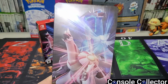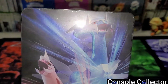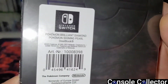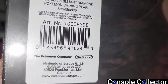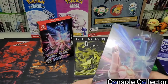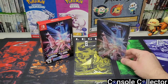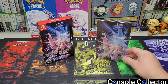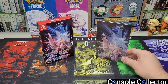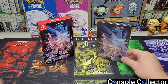This is the European exclusive steelbook for Diamond and Pearl remakes. It is absolutely beautiful. Like, wow. There you can see, still sealed, and it's Nintendo of Europe. I have to give them a shout out because they actually hooked me up with this for just above retail, which I didn't mind paying, and of course shipping to get it here to Canada. So they asked to remain anonymous, so I just want to give a big shout out to them. Thank you so much for hooking me up with this. You know, I really appreciate it. I'm glad to add it to the collection.